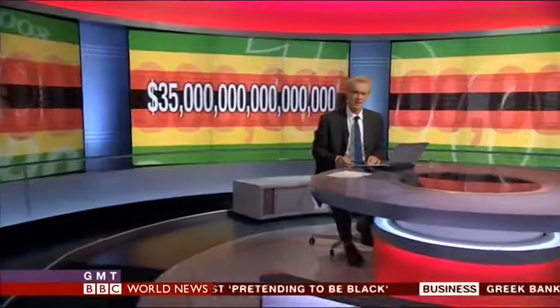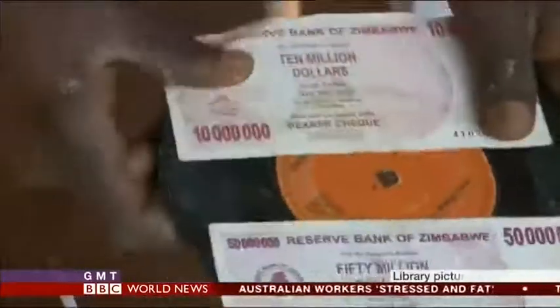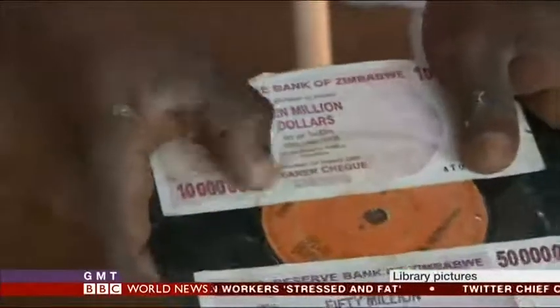Now, after years of rampant hyperinflation and banknotes so big that the zeros can't be counted, Zimbabwe is finally completing the withdrawal of its own currency, the Zimbabwean dollar. The central bank says the number that's now behind me, that is 35 quadrillion Zimbabwean dollars, will, in theory now, buy you just one US dollar.